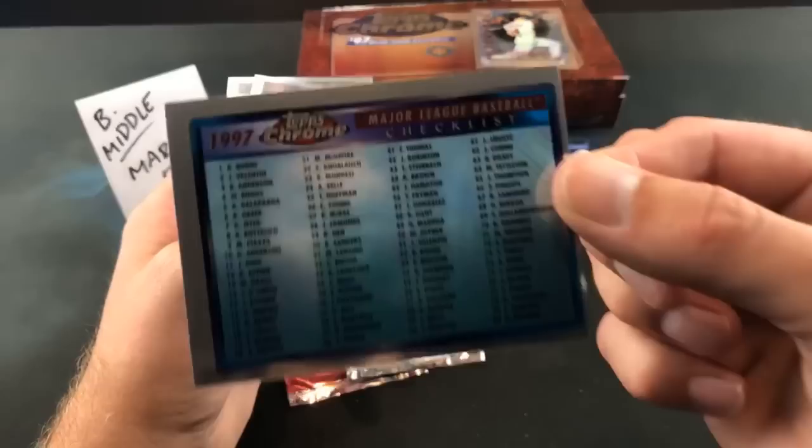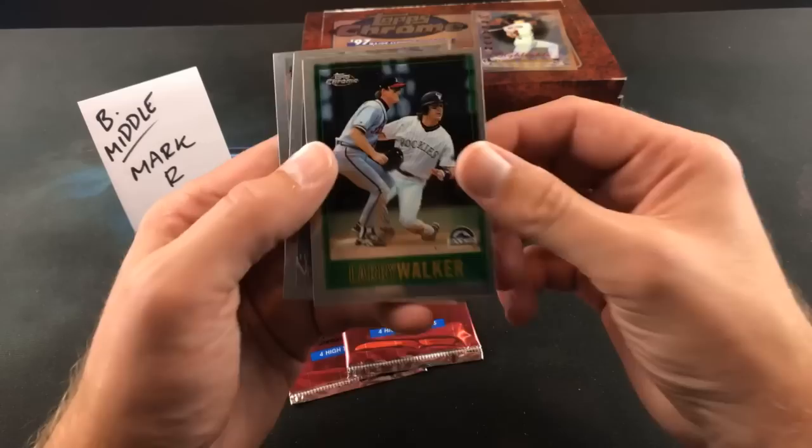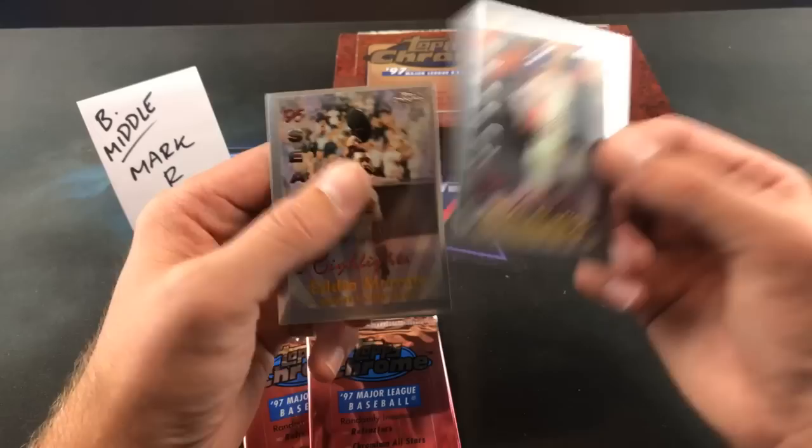Horrible, horrible cut job on this one. Somebody was hammered at the factory that day. That is way out of line. Larry Walker also felt the wrath of the machine that day. Paul Molitor, actually the box top here. Another one that's off-center. Of course it had to be this pack. Molitor highlights and Eddie Murray highlights. Two awesome-looking cards, but yikes.